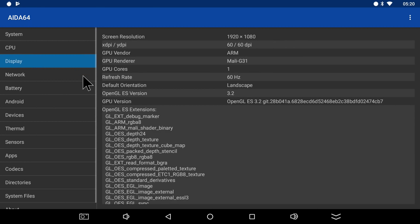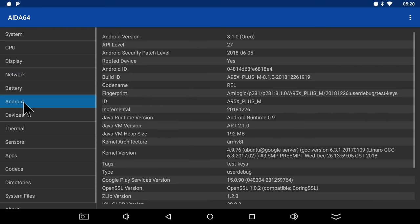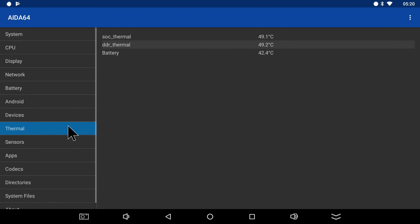The GPU is the single-core Mali G31 graphics processor, with a refresh rate of 60Hz and OpenGLES version 3.2. So again we don't have the Deville MP2, or is it just another name for the same GPU? Under network, it shows that the box has dual-band 2.4 and 5 GHz Wi-Fi support. Under Android information, it shows that the operating system is Android 8.1 Oreo, and it also shows that the box is rooted. Under thermal information, it shows that the box runs between 40 to 50 degrees Celsius under normal room temperature, and this can rise up to 60 degrees under heavy activity.